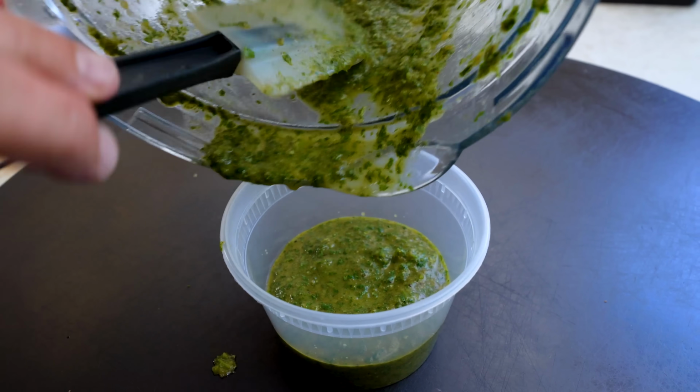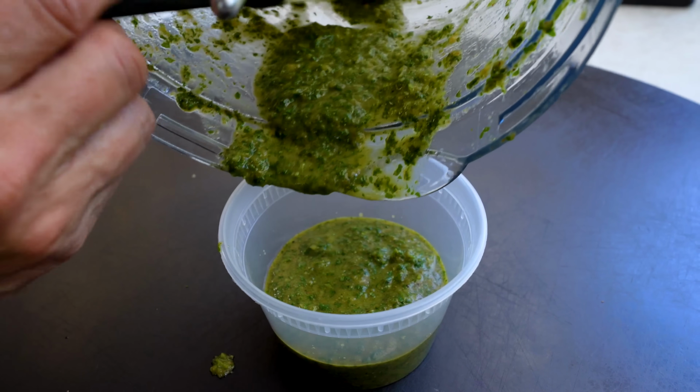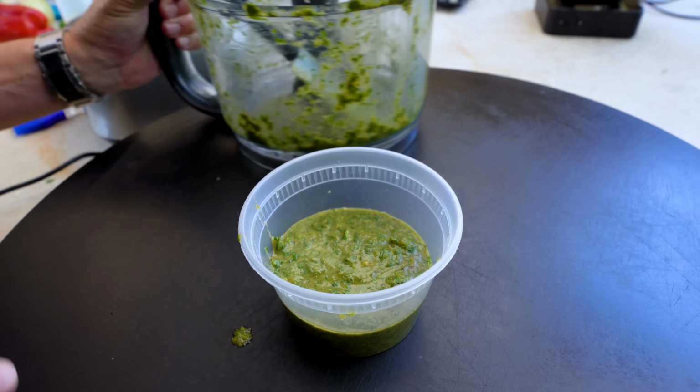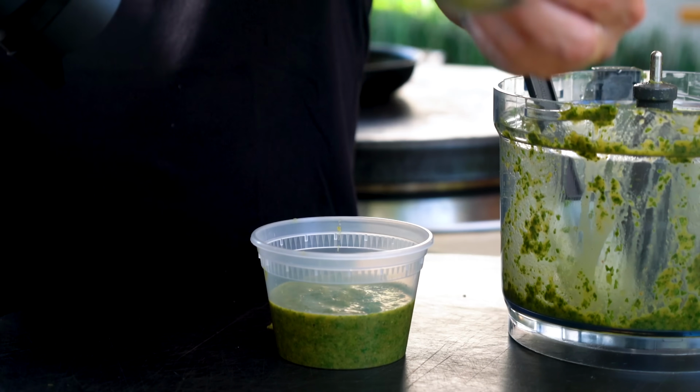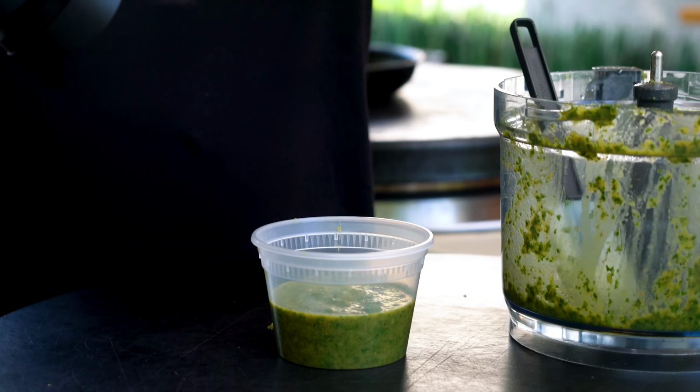Okay, so I know what you're thinking. Doesn't look that great, man. Looks like green sludge. Well, let's let the boys taste it, shall we? Just a little bit. Chancey for you, Maxie for you. Thank you. What do you think?